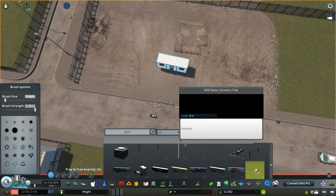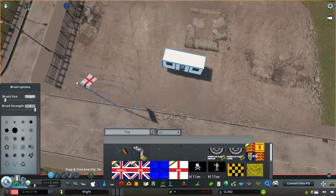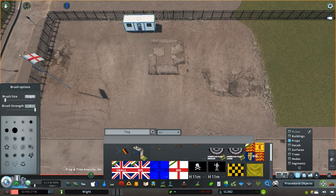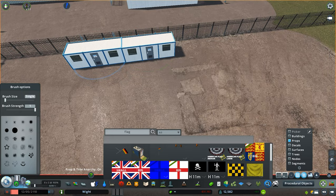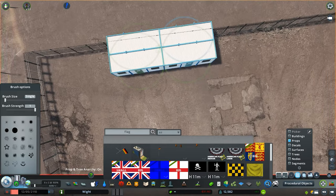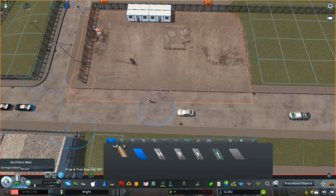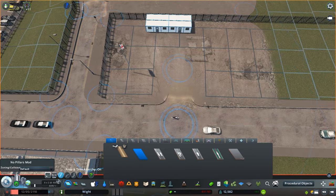These ones are a lot more cabin based, so you have little porter cabins where the people are. It's not so much a solid building. They tend to just pop up here and there when there's space available. So I wanted to use these porter cabins here and join a few together to make it a bigger area.